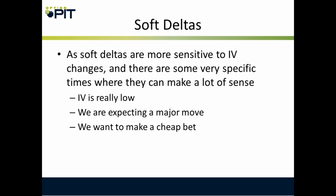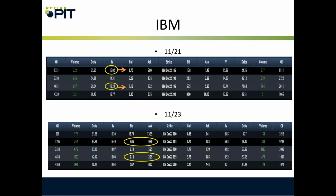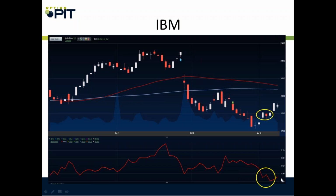All right, now soft deltas are more sensitive to changes in IV. So when do I buy them? When IV is really low, like right now, when I'm looking for a major move and I want a cheap bet. Here's IBM. I think there's going to be a short reprieve in the underlying. So I can buy the 185 calls or the 195 calls. IV's dirt cheap. Look at this IV, super cheap.